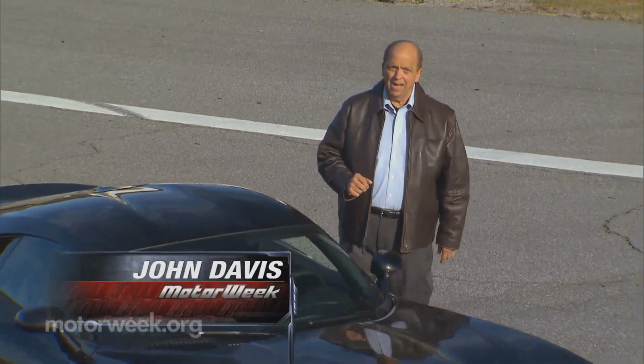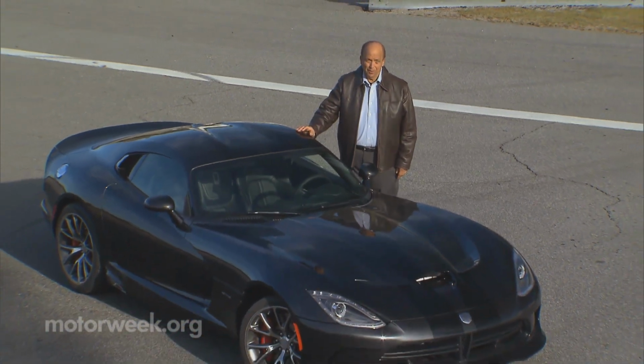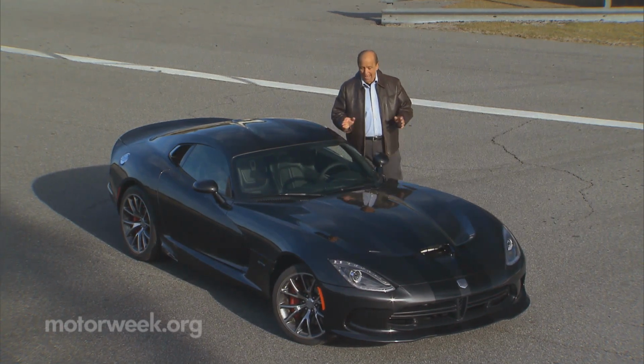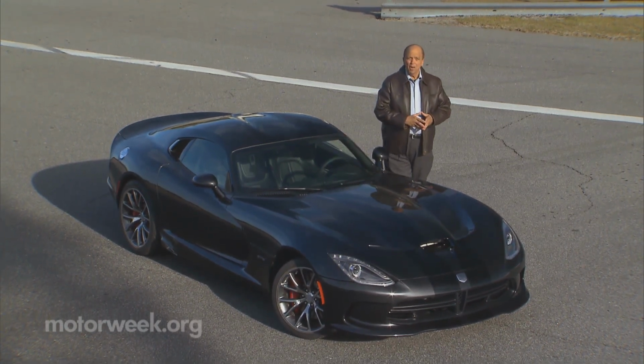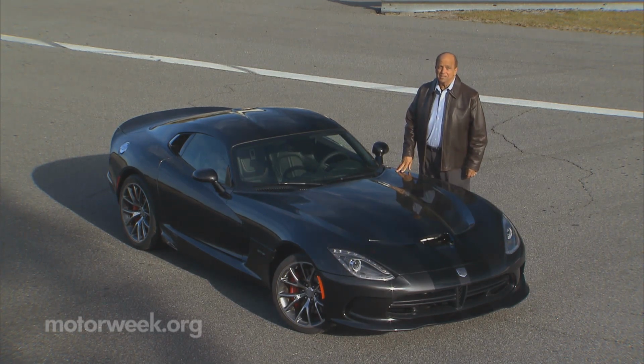By now, you've surely heard that the Viper sports car has been reincarnated, this time wearing SRT badging rather than Dodge. Now, early reports are that this is a kinder, gentler Viper, to which diehards respond, "Say it isn't so." Well, has the snake truly been charmed? Well, we'll be the judge of that, and we've come to our favorite road course to find out.